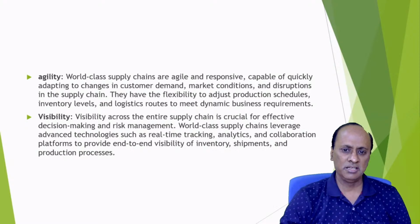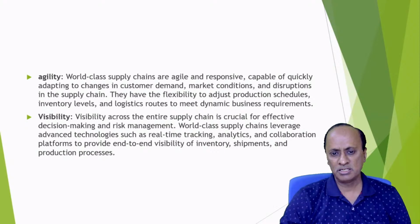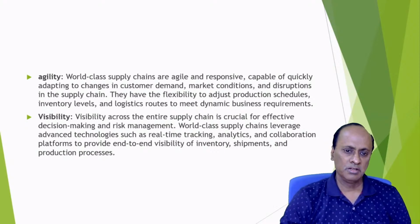First one is agility. Agility means the supply chain is agile and responsive, capable of quickly adapting to changes in customer demand, market conditions, and disruptions in the supply chain. They have the flexibility to adjust production schedules, inventory levels, and logistic routes to meet dynamic business requirements.